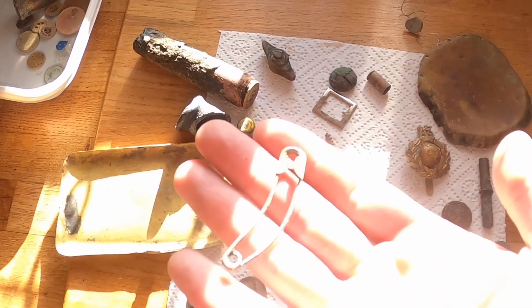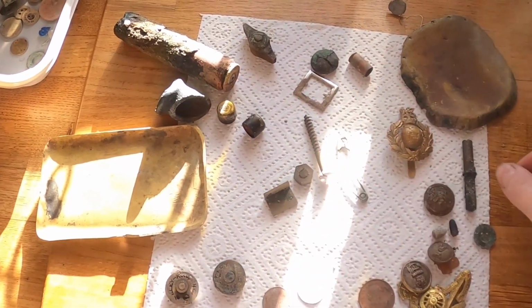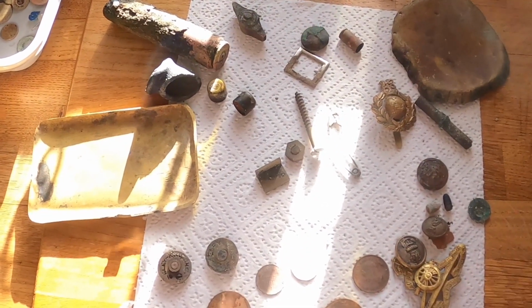That's also brass. That's an old safety pin. Hopefully I can reuse that for something. I don't know what that is. And then we started hitting into the good stuff.